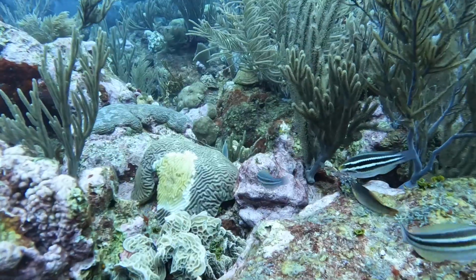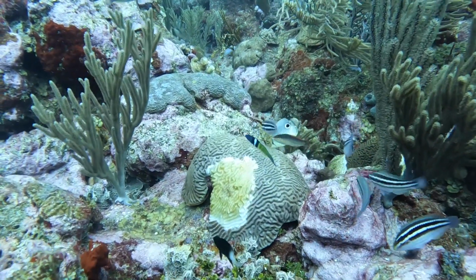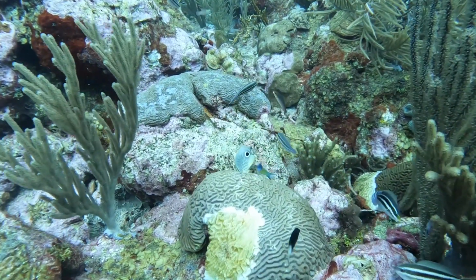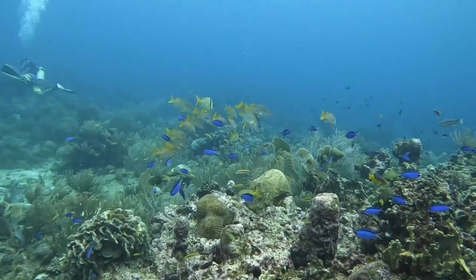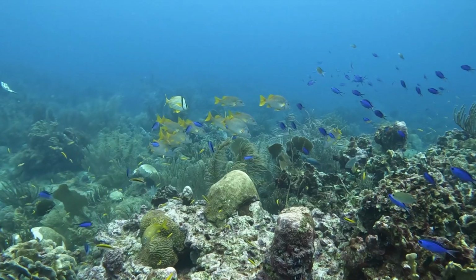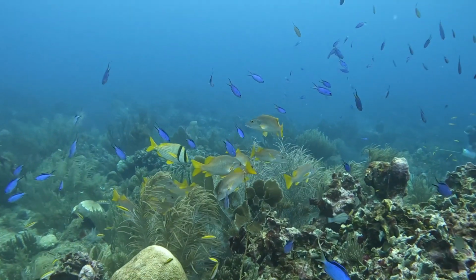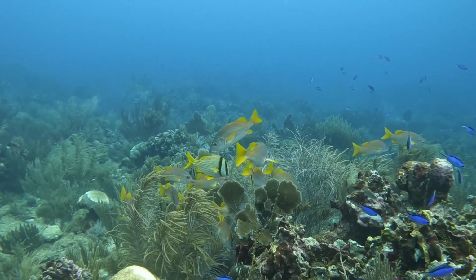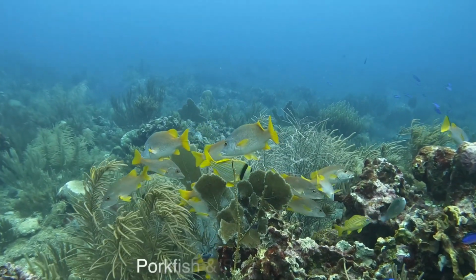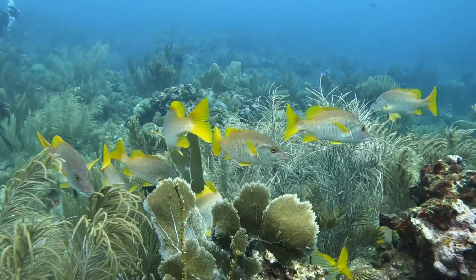We were diving the two seamounts. This was the first dive, and the marine life on this reef was phenomenal. There was fish everywhere. We had schools of porkfish and schoolmasters. We had webbed burrfish. We also had butterflyfish, banded and also four-eyed. There was fish everywhere on this dive site, and what was really nice to see is the reef was a lot healthier than mainland Roatan.